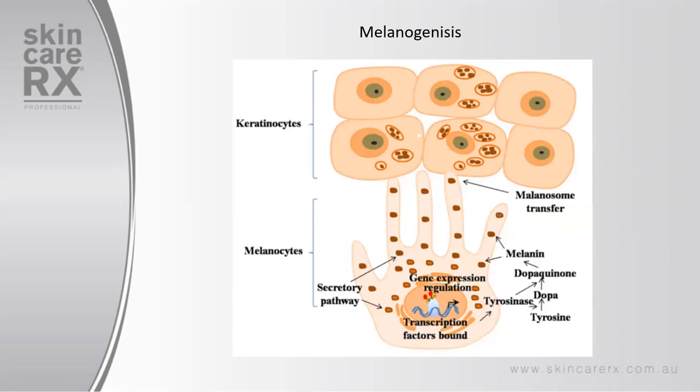So we'll talk a little bit more when we get into our products what the tyrosinase inhibitor ingredients are. But just remember this image and sort of what it's doing. There's different pigment prevention products that work by breaking down this chain reaction at different stages. So it's not just at the beginning, it can prevent it from happening right along that chain reaction to really prevent any of that pigmentation from appearing in the skin.